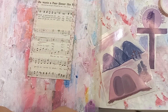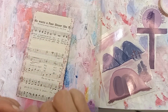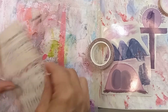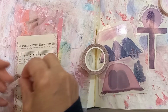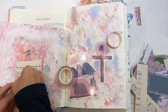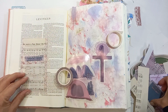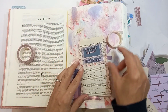And then I want to put here at the edge also. This will just be for decoration. So I think I'll cut this in half. So it's just there at the edge where the pocket is, so you can see where the... So now we can put these two cards in here. This one in there and that one in there. So we have a little pocket to go there.